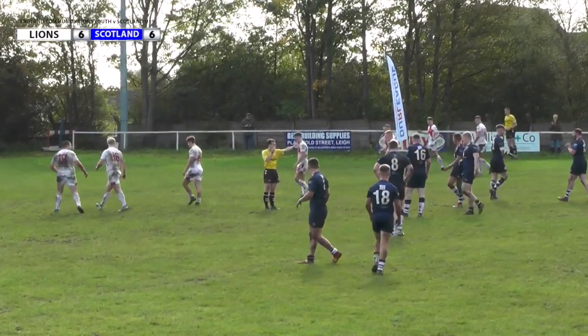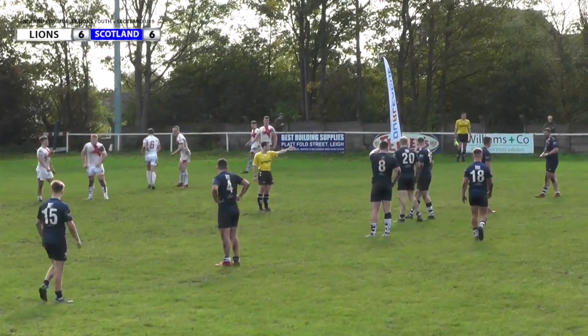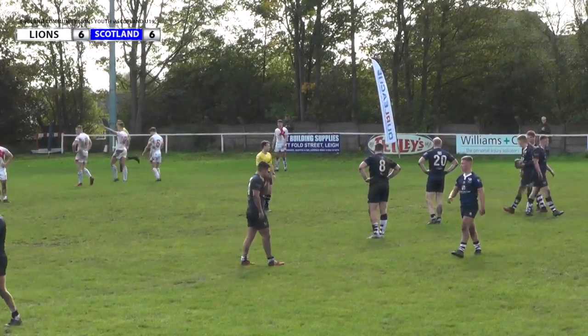I was just going to say, I think England need to concentrate on just trying to get an early kick away to try and put Scotland back in their own end, and then they give a silly penalty away at the ruck. They've been rattled here, really. Going for goal as well, yeah. Can't blame him for going for goal.